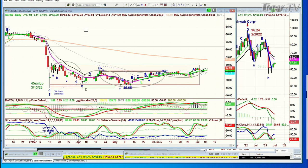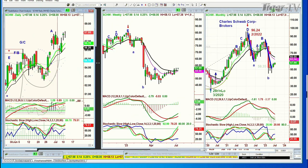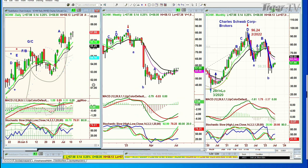We had it, but I just said I don't like the action because I think it's going to be a retest of the low, and it did that. But then I think it's actually holding much, much better now. So Schwab, if anyone is interested, I wouldn't tell you to get in now after such a move, but the new recovery high that it's making today is kind of important, and the weekly chart's improving. So if anybody is interested, nibble on Schwab.